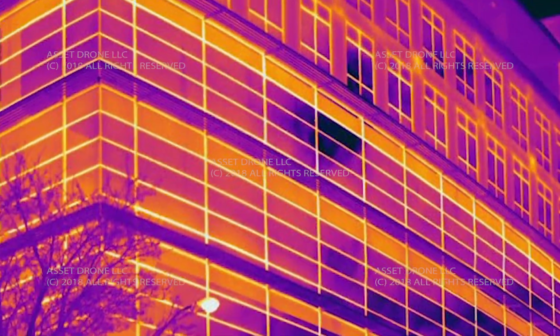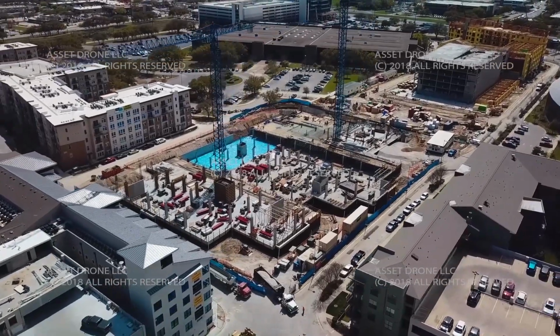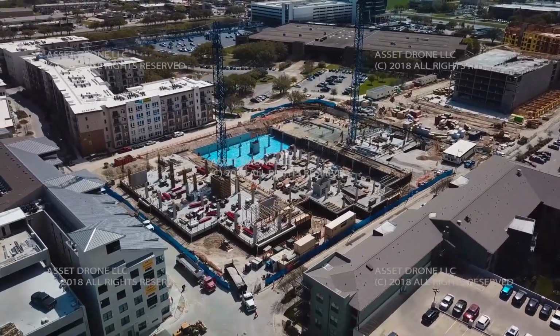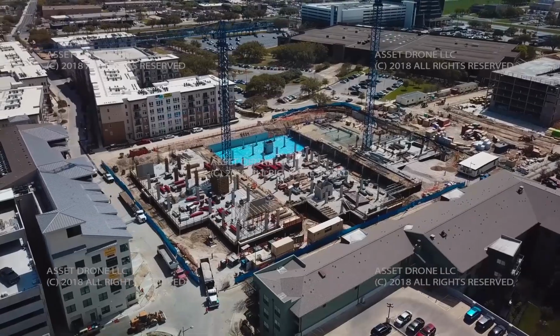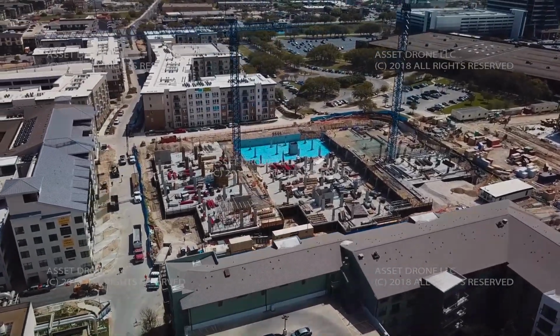We have LiDAR and thermal imaging options available as well, and we operate in all 50 states. Our pilots are safety-focused, we're licensed by the FAA, and we maintain drone-specific liability insurance policies of several $1 million.